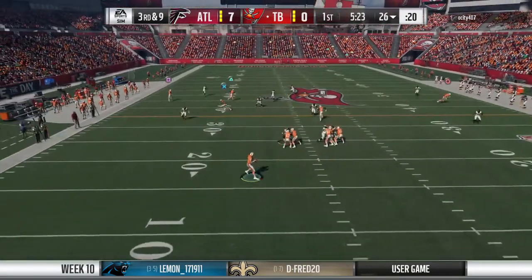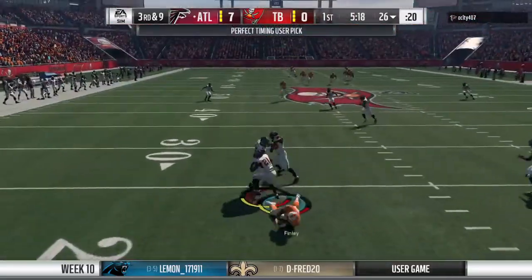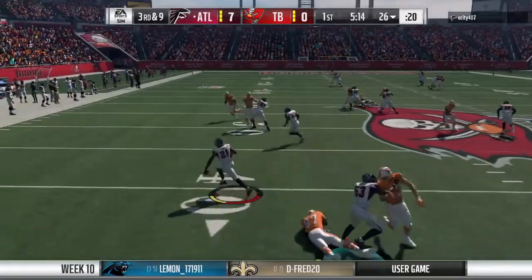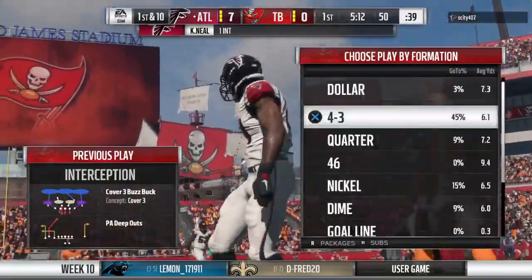Back to throw here. He's going to fire one deep over the middle. Into double coverage, and it's intercepted. Picked up by Keanu Neal. And he will bring this all the way back out to midfield.